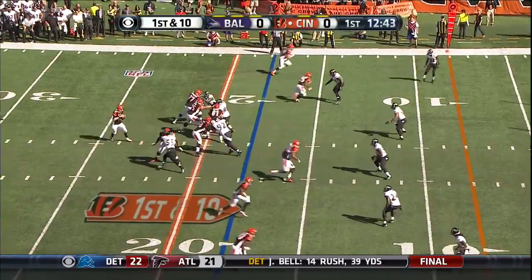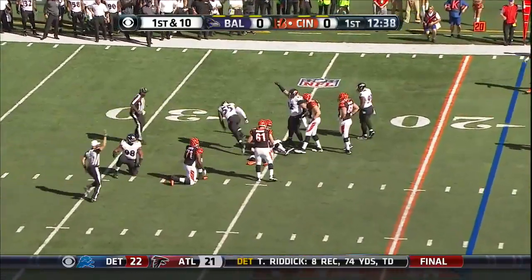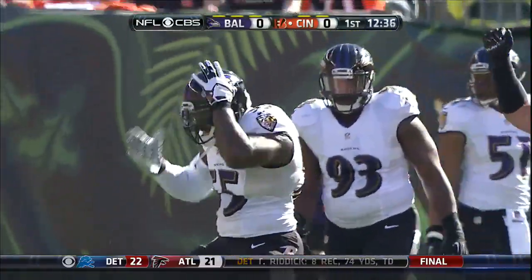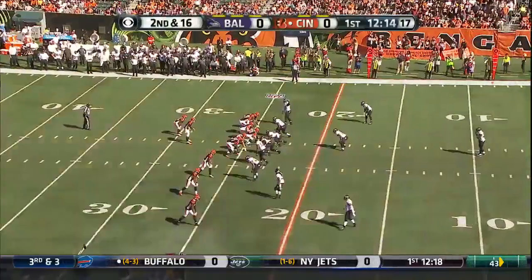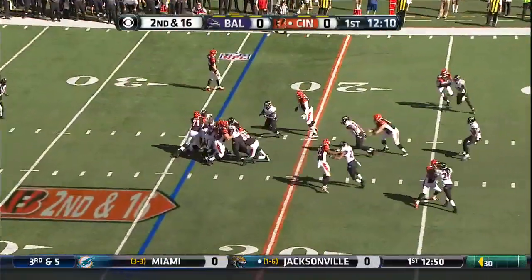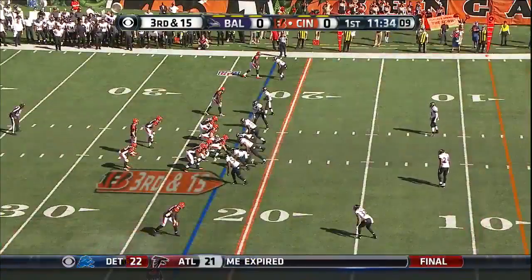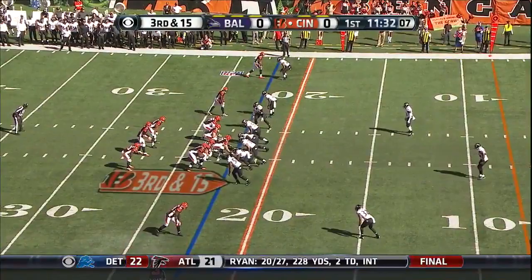Dalton spreads the field. And under pressure, and he goes down. Back at the 25-yard line, Terrell Suggs leading the charge. Couple of weeks, that's just a matter of Suggs winning around the edge. On 2nd and 16, Giovanni Bernard going nowhere, maybe as far as the 22. 52 trips by the opponent into the red zone.